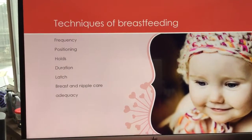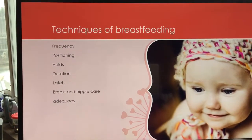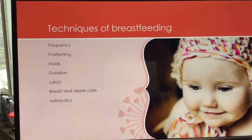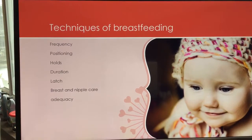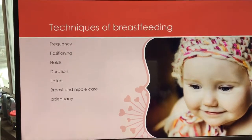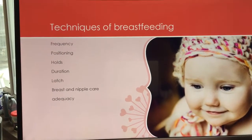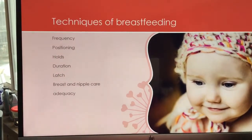Latch is about how that baby takes their jaw, and notice I said jaw, not mouth, and opens that jaw and gets onto the nipple and the extended areola and perhaps even the breast, depending on the size of the mother's breast. So it's a nice wide action. When I'm working with moms, I often say we call this breastfeeding because the baby should be on your breast. It's not nipple feeding, it's breastfeeding.